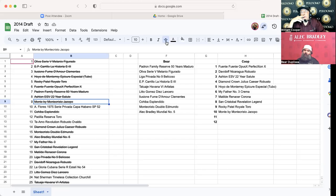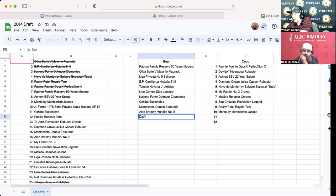I'm going Davidoff Oro Blanco. Davidoff Oro Blanco. Wait, would you say Davidoff Oro Blanco? I did. Was that 2014? Okay, yeah, I think it was. 2014. Well, I couldn't have picked it anyway. You know that, right? Yeah, that was probably it. But you just handed me a gift, so I'm happy.